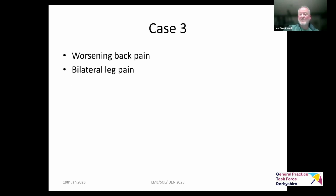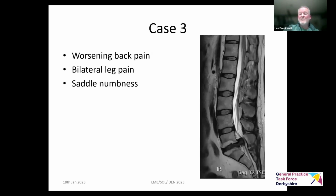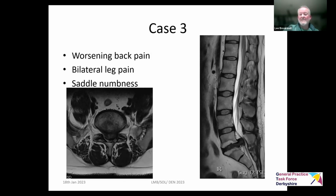He's now got bilateral leg pain. That's the first time he has presented with bilateral leg pain. He's got saddle numbness. Sometimes they offer that, but more often than not, you have to ask about that. And that's his new disc. So he's got a whopping L5S1 disc, which is filling the canal.